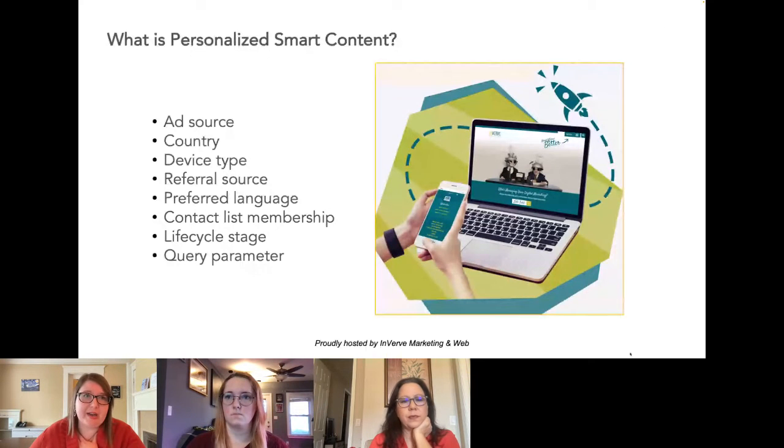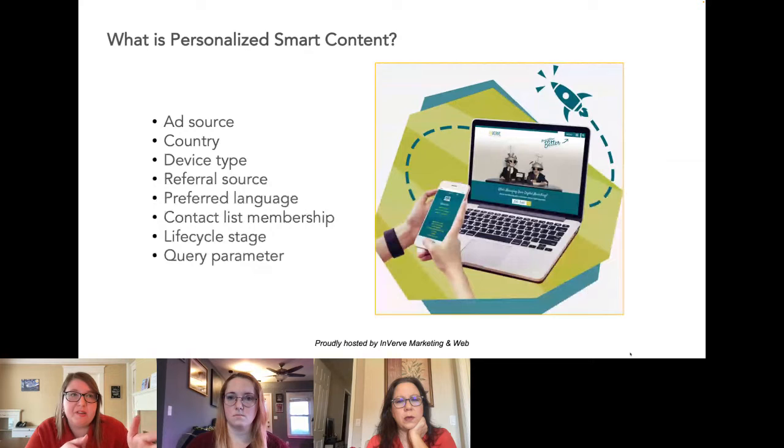So what is smart content? It is modules that display different versions of your content based on the viewer category. So for example, you could create alternatives for visitors from a specific Google ad or those viewing on a mobile device. Just for example, there are a ton of different categories, as you can see here, for how you can customize that smart content. Your smart rules can be based on any of these categories.